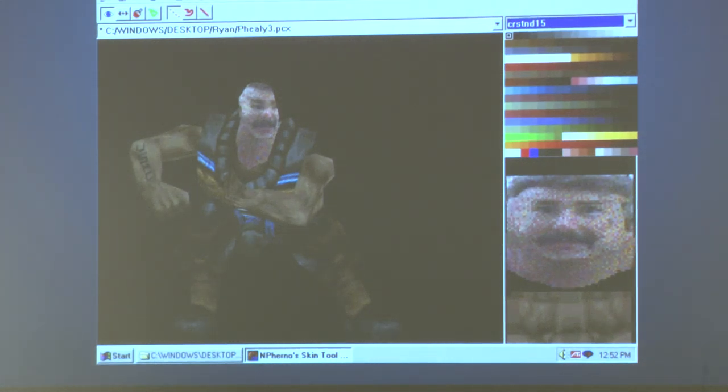This was one of the teachers that we took a photo of and scanned him in. He really got a kick out of that. This is my computer teacher here. Looks real.